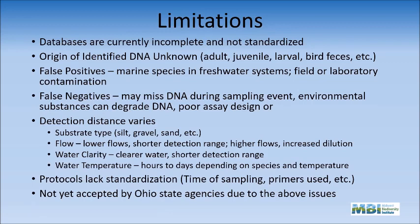You can also have detection issues where anything from substrate type, flow, water clarity, and water temperature alters how far the DNA will travel in a flowing system. So all things to consider when you're looking at a printout for your DNA. Protocols lack standardization. A lot of the papers that I looked at, everybody used something a little different, and that can cause big changes in your results. And certainly not least, State of Ohio agencies don't accept the data.